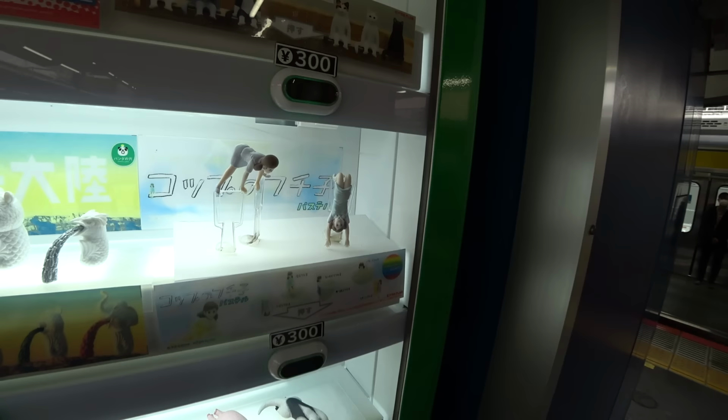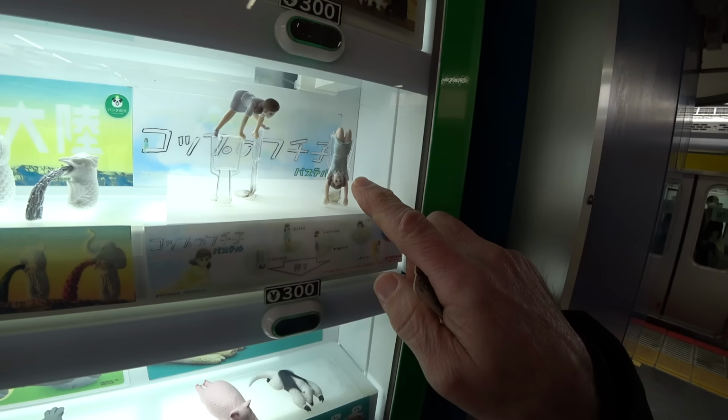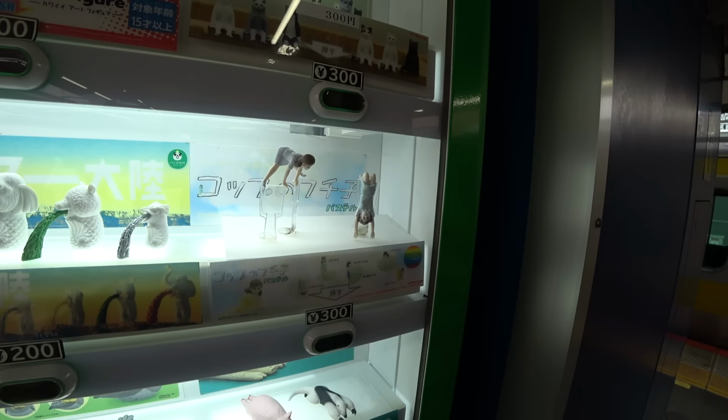We got a gymnast here. Oh, this is cool because you can hang it on a cup. It's functional. She bounces on a cup, like what you drink out of. That's pretty cool.